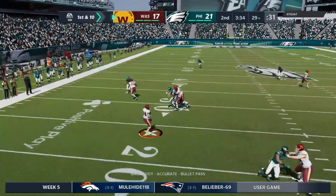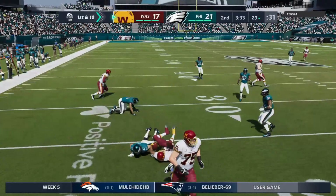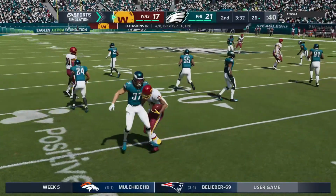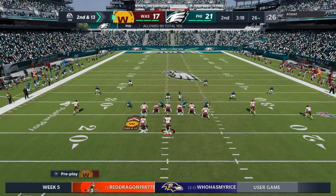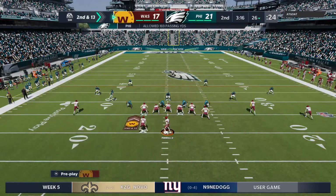Haskins looking to throw on first down. They'll set up the screen for Gibson. And he's going to lose yards. They take him down at the 26. Now, despite the completion, they're going to wind up losing 3 there. Second down.